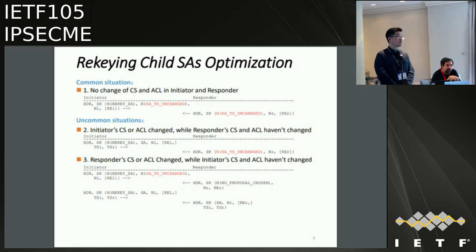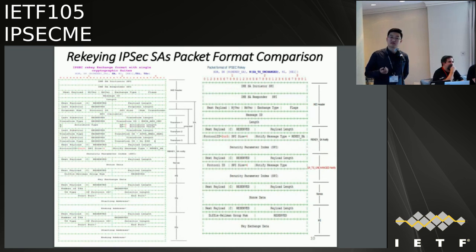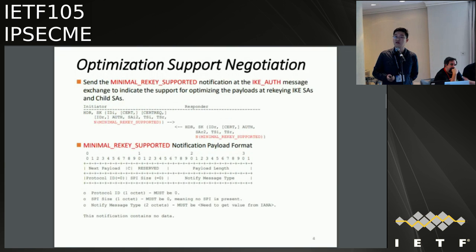Sorry, Yaov, I have a question. When you're rekeying child SAs, could you go back to the slide that shows the exchange? The swim lane diagram. Oh, never mind. How do I know which child SA it is that I'm rekeying?